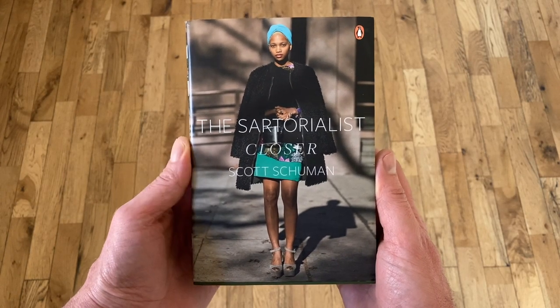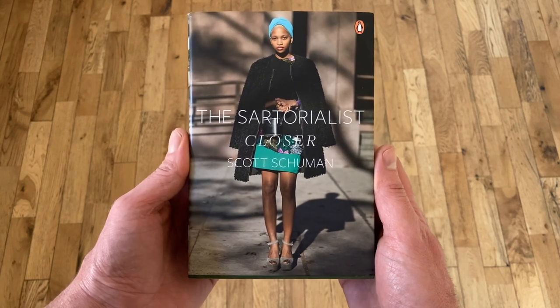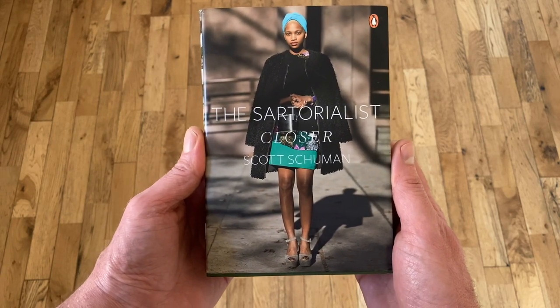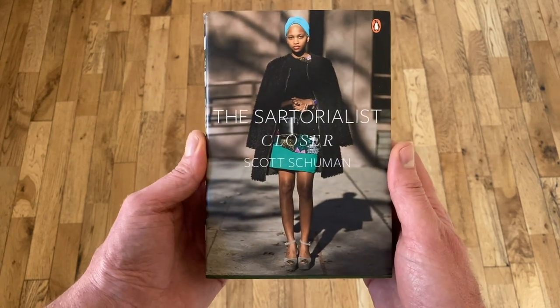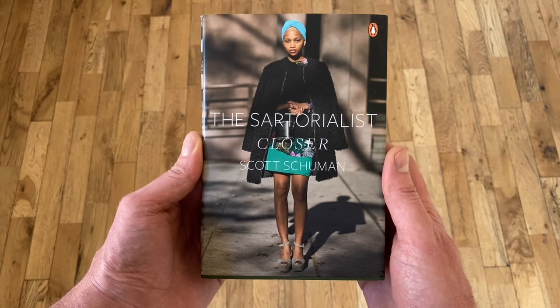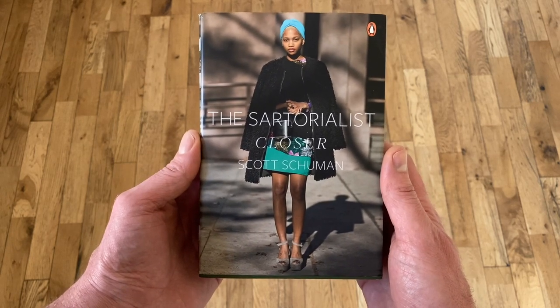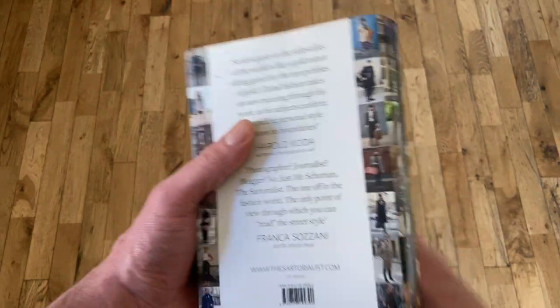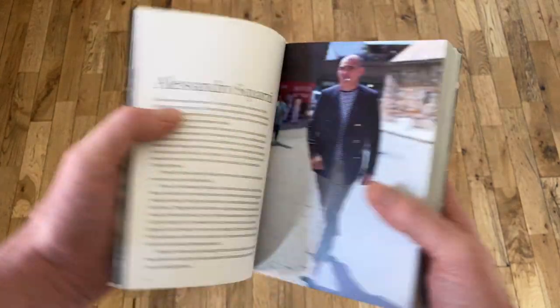Hi everyone, today we're going to have a quick look at the Sartorialist book called Closer. This is by the photographer Scott Schuman. I believe this is his second book. I've also got his first book on the channel here, along with hundreds of other photography books, portrait books, and books from different genres. So let's have a quick look.